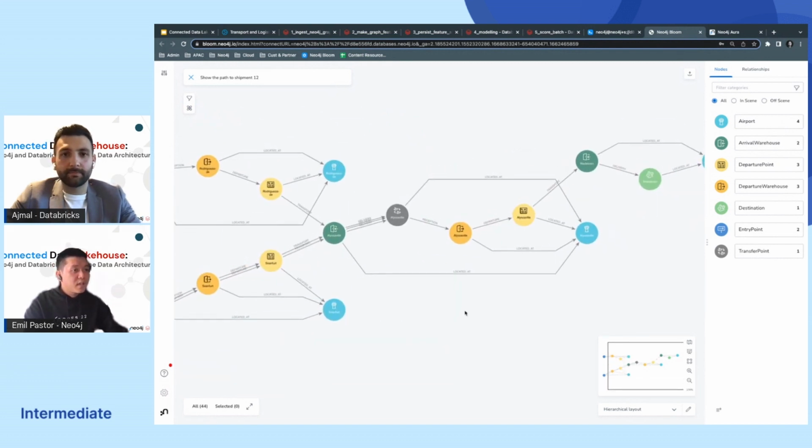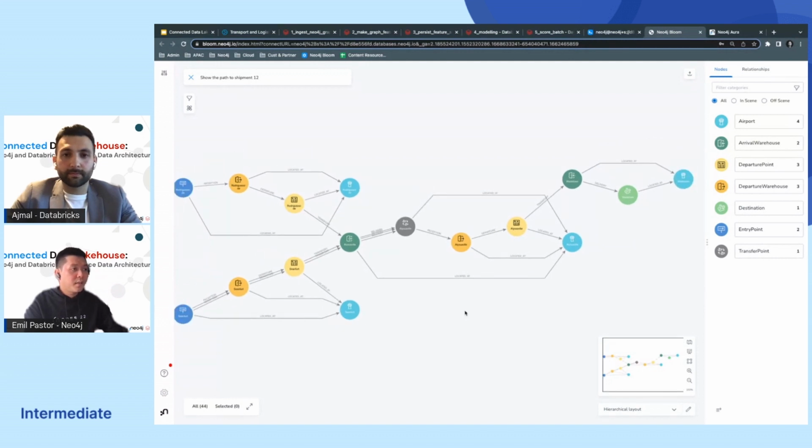And the nature of the supply chain industry being connected data makes sense for it to be visualized as a graph and complemented with Databricks to be able to enrich that data and perform those transformations, data cleansing, and all other ETL activities.